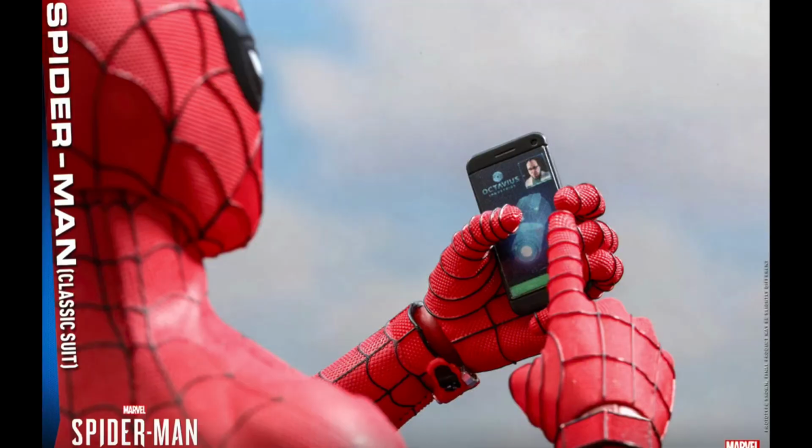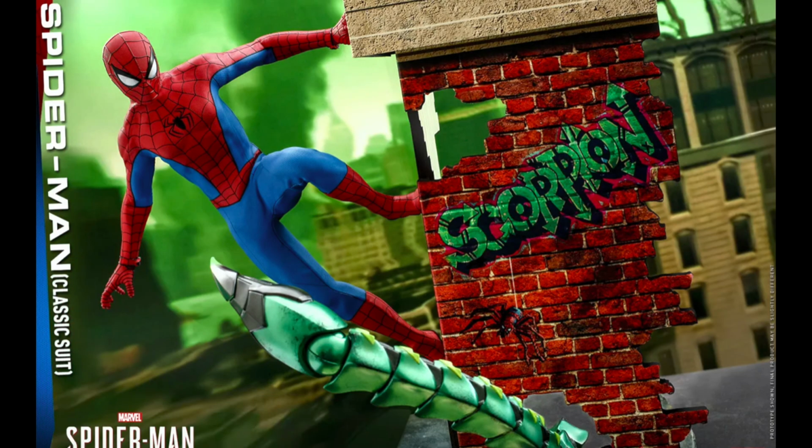However, this figure, sweet, very simple. It comes with some different eye shape changes, different hand sculpts, pretty cool. Definitely some webbing available, and then his phone. So it's all about the diorama set. That's really what it's all about. And I am so happy. Yeah. I mean, freaking awesome. Awesome. Yeah. So, ready for the next one?